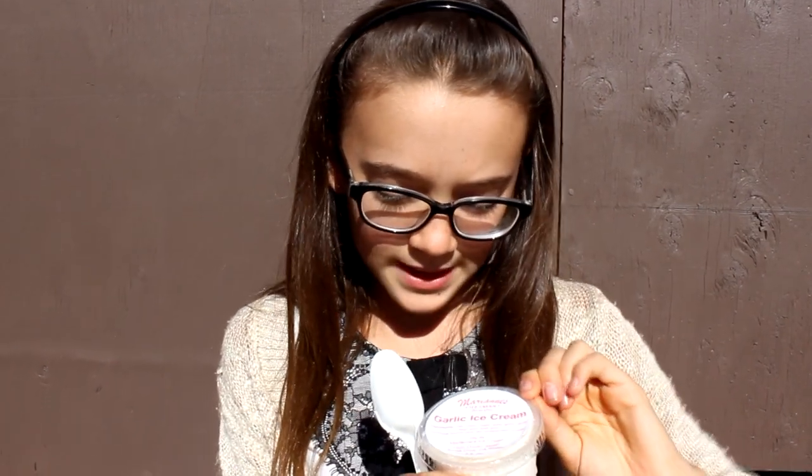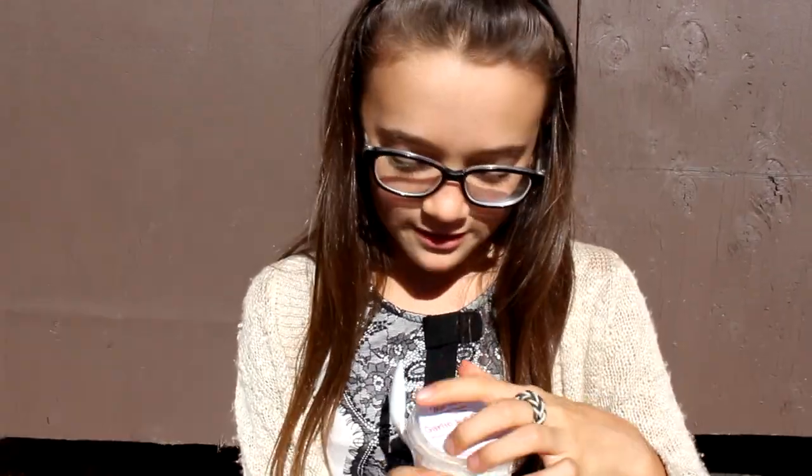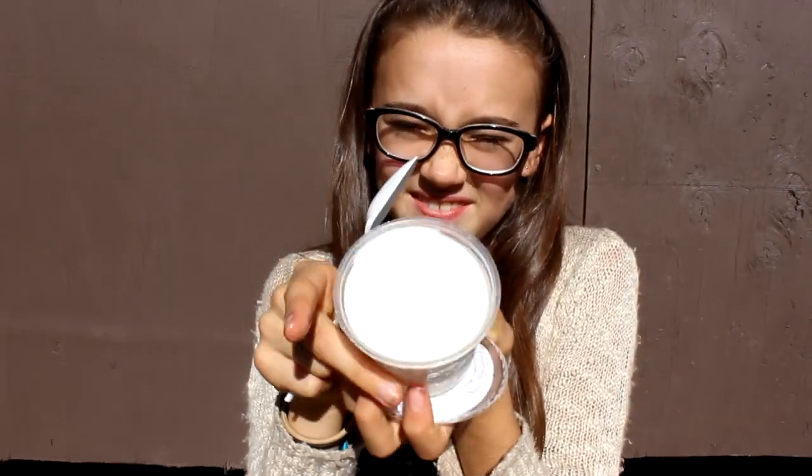So, okay guys, I'm really excited because, why not be excited? There is sugar in it, but, you know, there's garlic in it too. Garlic's much better. I got it in vanilla, and there's a chocolate flavor too. Here's what it looks like.